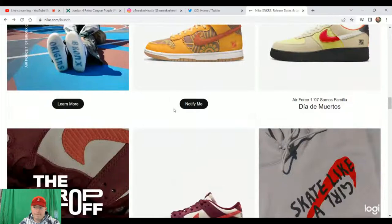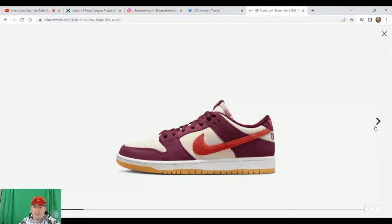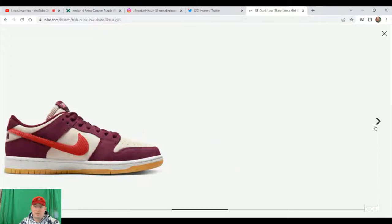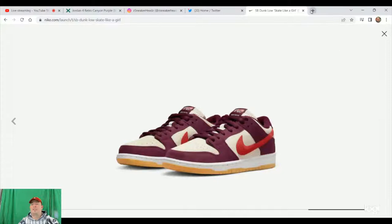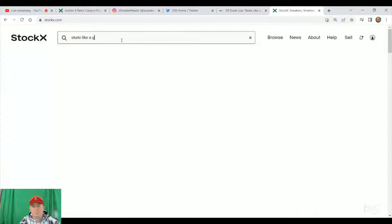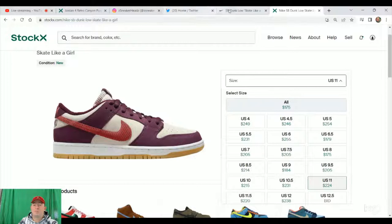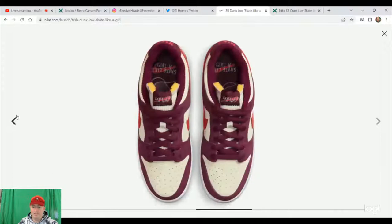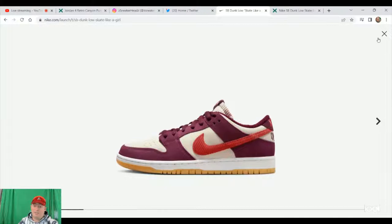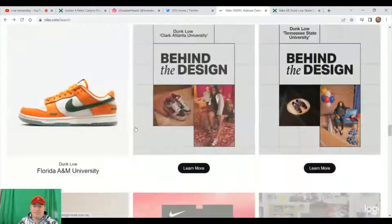There's an Air Force One. Okay, so let's look at this Skate Like a Girl SB. SB dunks are not in style now. Well, let me check resale on this. What's the SB Dunk Skate Like a Girl? What does it resell for? 224. Yeah, there's not a lot. I think I'm going to not go for this just because there's minimal resale and it's kind of boring to me. Well, not that it's boring, it's that SBs are just not as hyped up as they used to be, I'm afraid. And I think that market is finished.